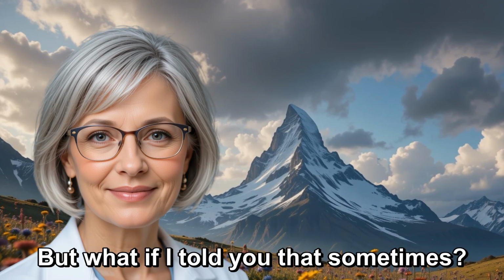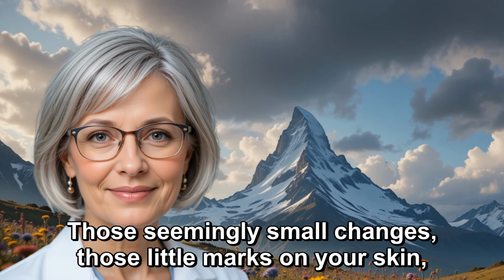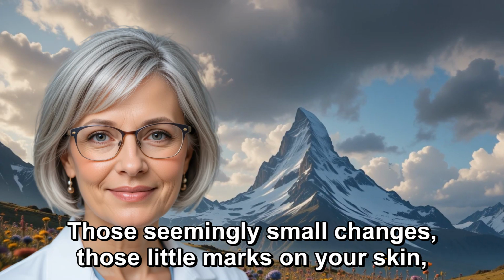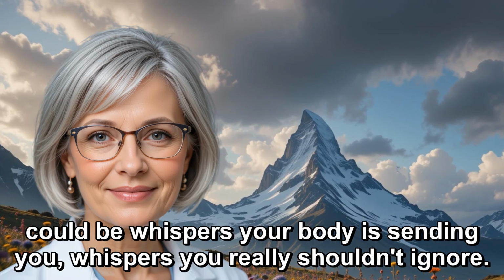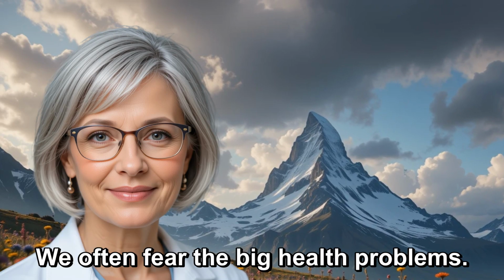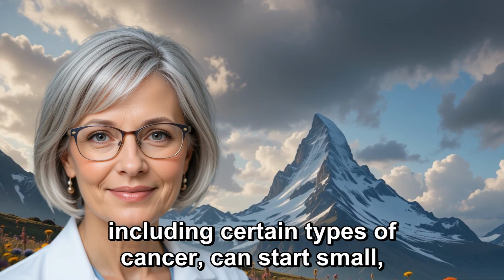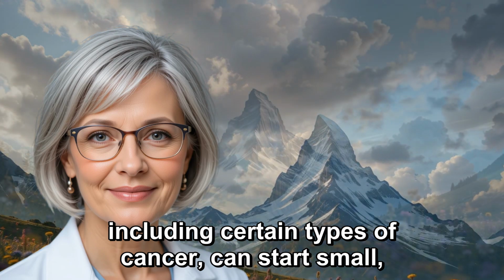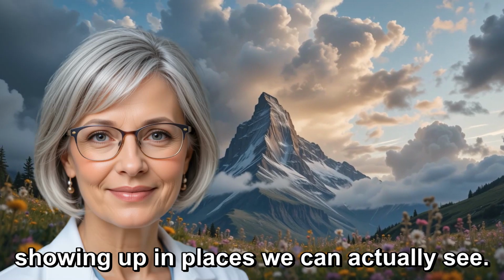But what if I told you that sometimes those seemingly small changes, those little marks on your skin, could be whispers your body is sending you, whispers you really shouldn't ignore. We often fear the big health problems. But the truth is, some of the most serious conditions, including certain types of cancer, can start small, showing up in places we can actually see.